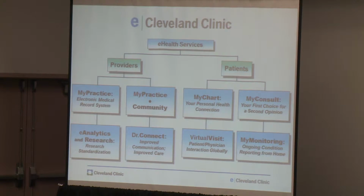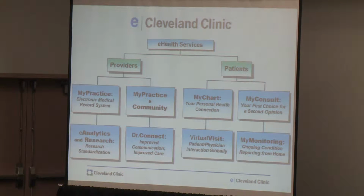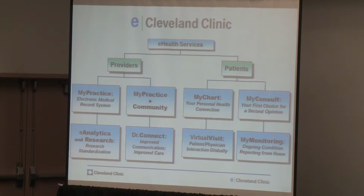So what you're seeing here is a whole set of tools that we have now built out. The MyChart personal health record is a tool that goes with every patient. You can use it anywhere in the world, and it gives you access to your health information that happens to be generated at the Cleveland Clinic. The MyConsult service is a service where any patient in the world, we do it now from 60 countries, who needs a second opinion and wants to get to one of our specialists can go online and do that directly without ever setting foot in Cleveland.